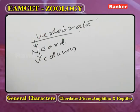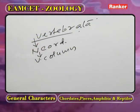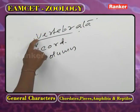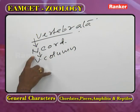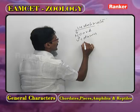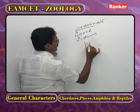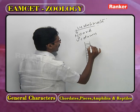As we observe the third subphylum vertebrata, this is the dorsal side. On the dorsal side, what is present? Notochord. In the vertebrata, in the embryonic stage, only notochord is present, but in the adult stage, it is replaced by the vertebral column. This is the vertebral column, consisting of the vertebrae.